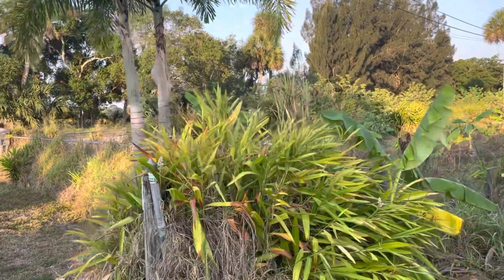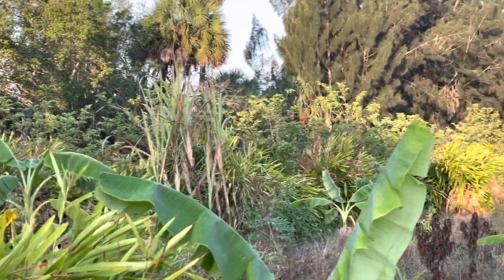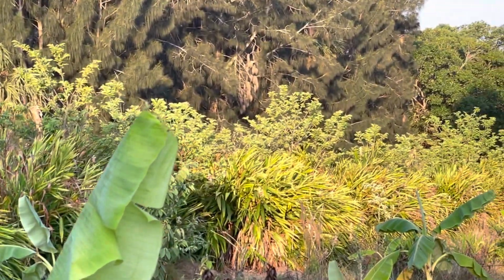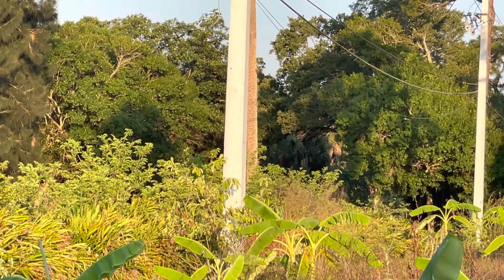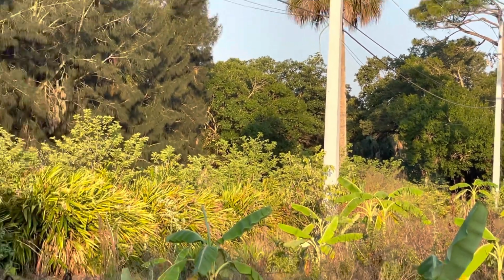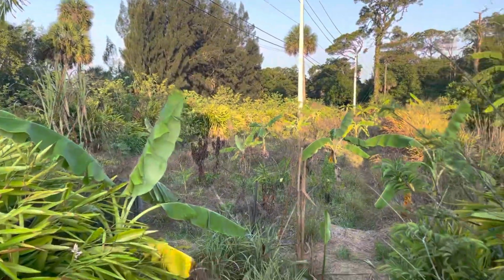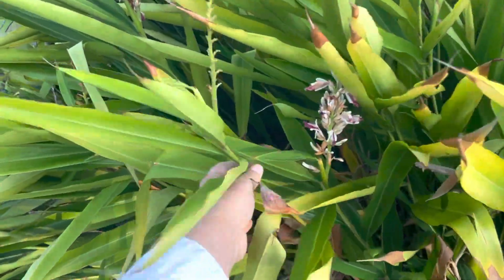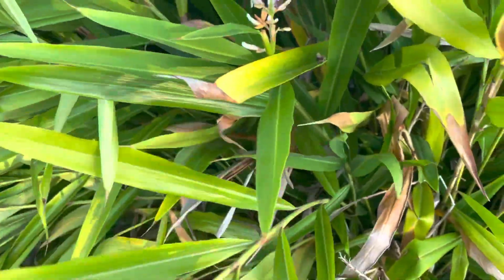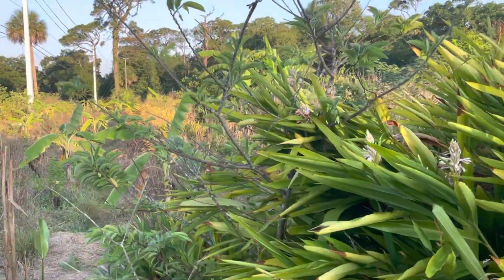So there's a row of sugar apples and ginger that stretches 330 feet. And in between each sugar apple is a ginger. This ginger, I bought a little tiny gallon pot one time, and then just divided it, and it's just everywhere. And plants grow really well in it.